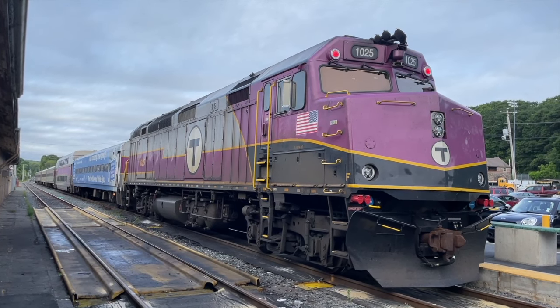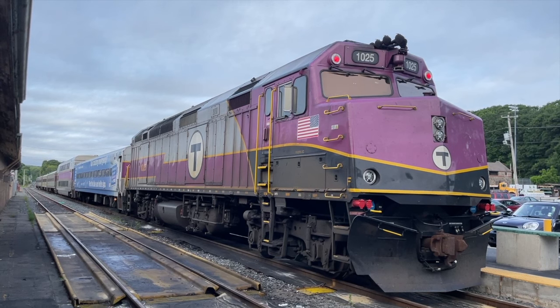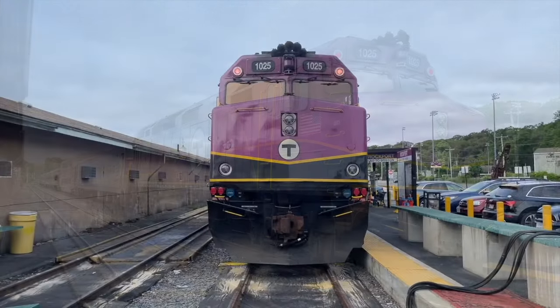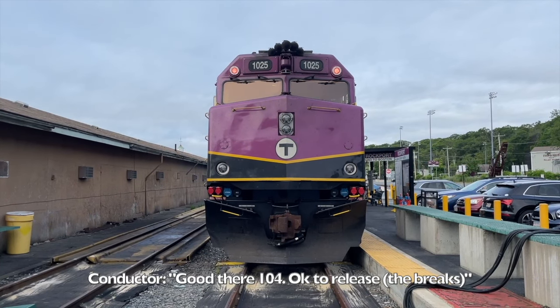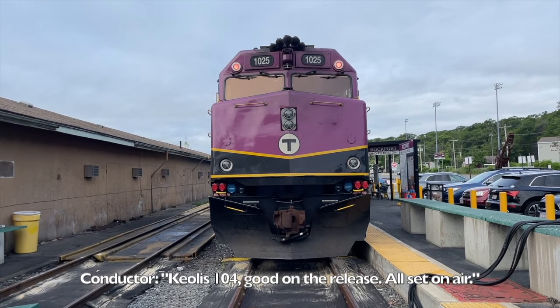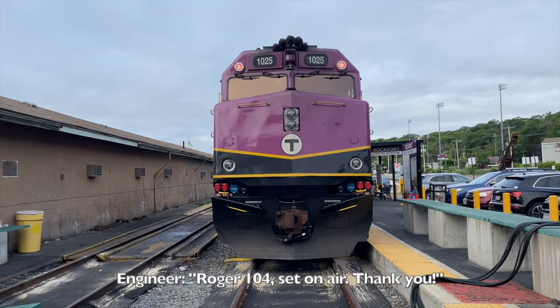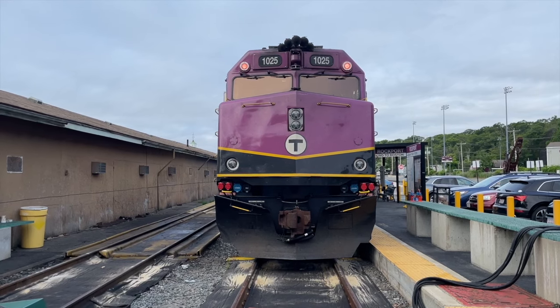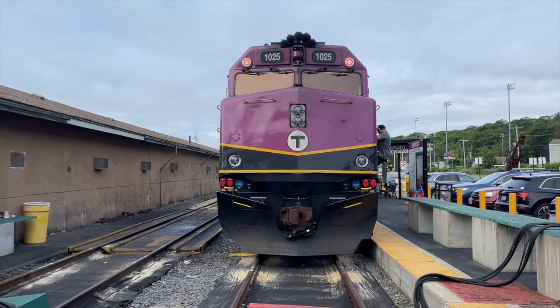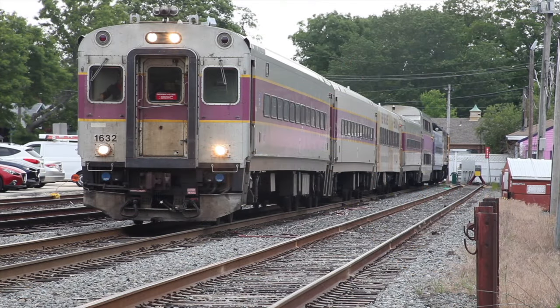But before 104 can declare itself ready for service, the conductor must step in the cab and do a final brake test. Good set, 104. Okay to release. Now, 104 is ready for service. And just about 25 minutes later, 104 receives the okay to go out of Rockport Station. Okay to go.